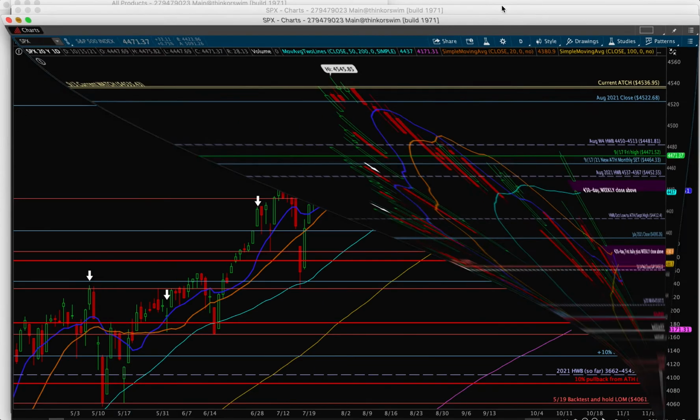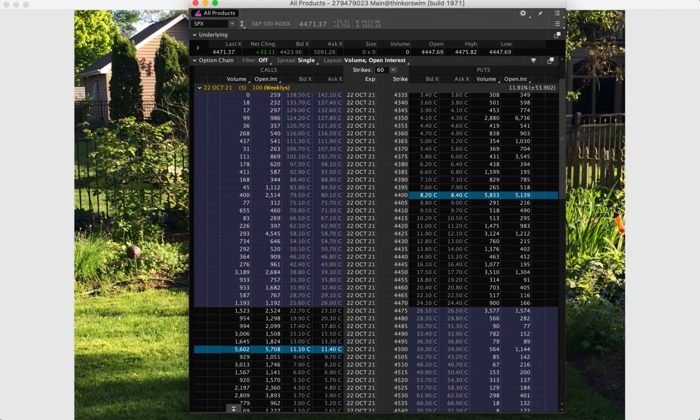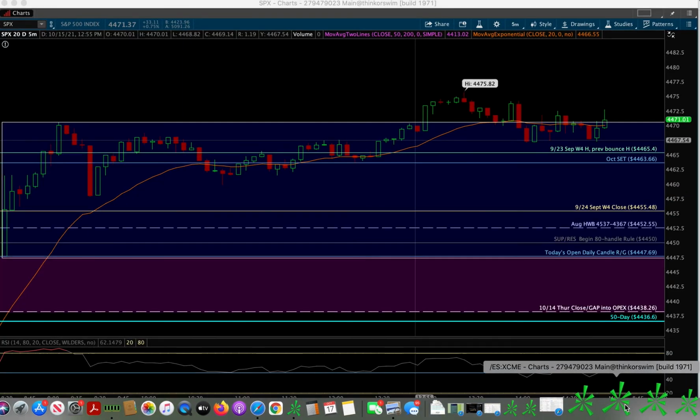Let's take a look at the options real quick, and then we're going to review the intraday chart. On Friday, your 4,400 puts were your volume leaders. Those closed in the $8 window. Your 4,500 calls were your volume leader. Those closed in the low $11 window. Those are the 2 points I would be looking at, 4,400 on the puts and 4,500 on the calls, as we go into Monday. Let's take a look at the intraday chart and give you the concrete levels to look for.